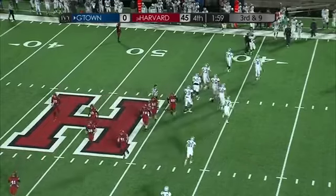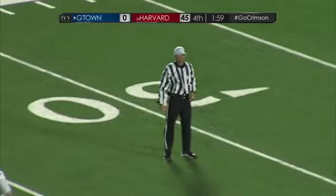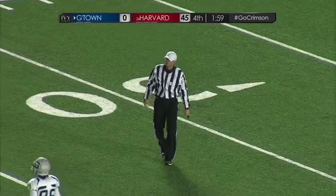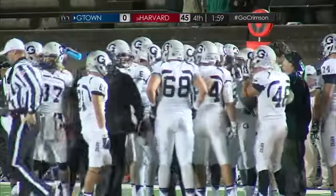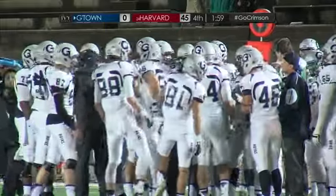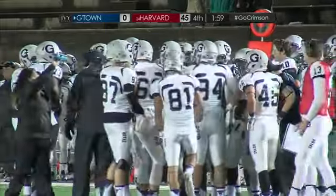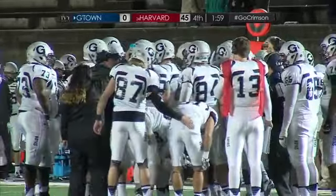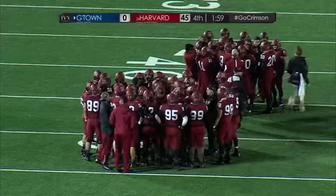Play clock expired, but Georgetown calling a timeout. Second timeout. Save the play here. Gives us a chance to look towards the future for this Harvard team again, playing at Cornell next weekend before they will go on the road out of league at Lafayette.